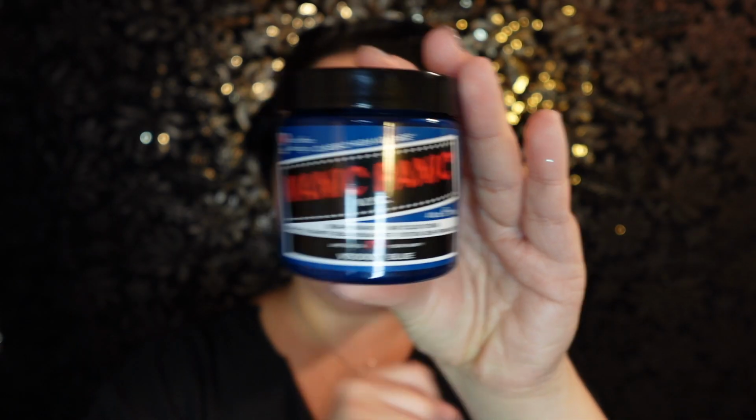And then for the color, you already know from the title, I'm dyeing it blue. Voodoo Blue is one of my favorite blues from Manic Panic. So this is what I got. I got these 3 products. I already have my little bowl and my brush, and let's do it. I'm gonna mix up my bleach while I talk to you guys.